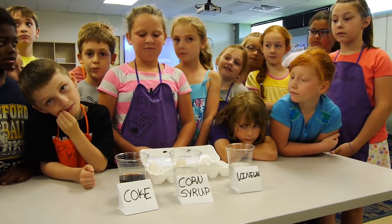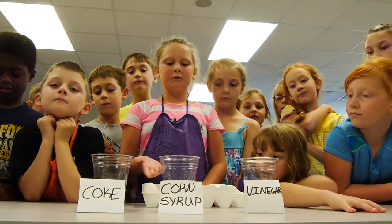Our elementary school scientists are curious. Can they get through this perfect eggshell without cracking it? Well, they're going to see if one of these liquids will do the trick. They set up a simple experiment. 3 eggs, 3 cups, and some cola, syrup, and vinegar.